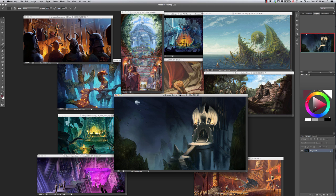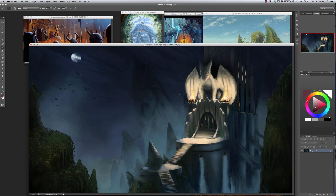So, okay, well, first thing, there are two things that jump out at me in this image. The first is color, and the second is texture. In this particular case, when you're adding texture and detail, you don't have to do it everywhere. In fact, very often adding texture and detail everywhere can kill an image. Yeah.